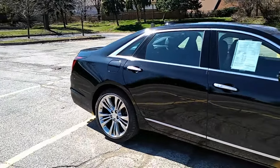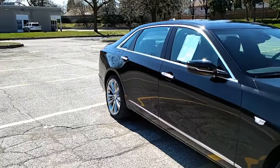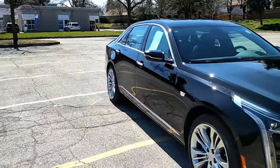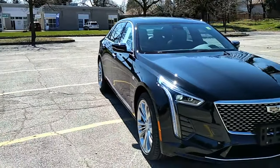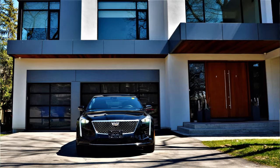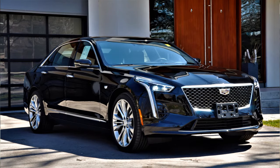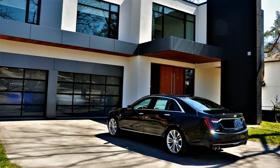I parked this car in front of a house, and I just had to get out and say, hey, do you mind if I take a shot of my vehicle here in front of your house? He's like, yeah, sure. He said, can I ask you, why did you pick my house? And I said, well, your house looks like this car. It looks new, and it looks luxurious, and it looks kind of modern, but yet, at the same time, nostalgic, I'll say, looks like a Cadillac. Even though it's brand new and looks like no other Cadillac before it, really.